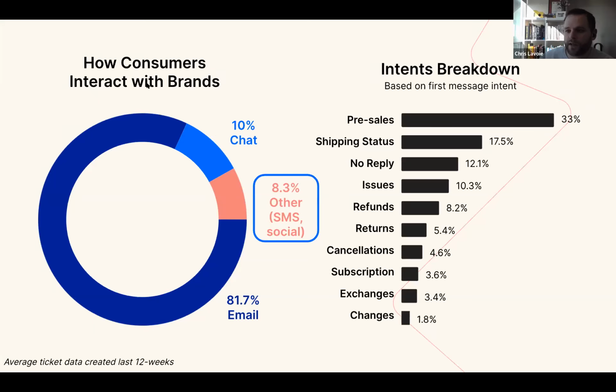On the left, it's how do consumers actually interact with brands? And this is, again, coming from Gorgias customer support data. And on the right, we have what's the intent of that first message, right? And that's based on machine learning. So interesting on the interaction side of things, predominantly still people are getting support from email.